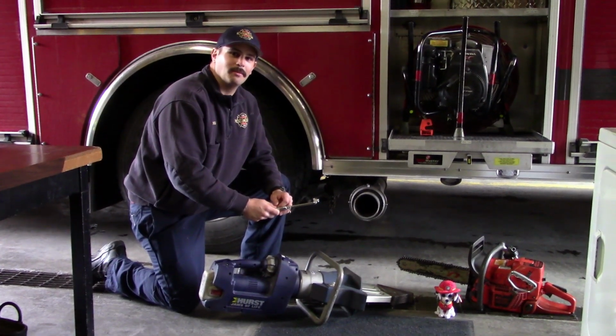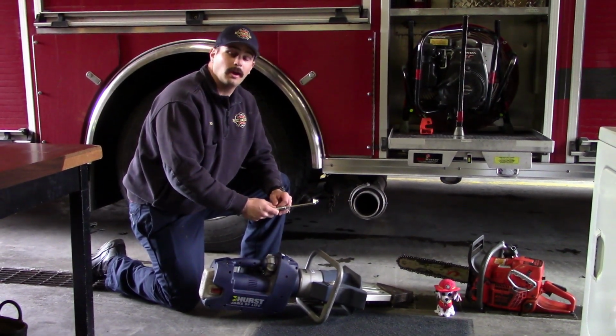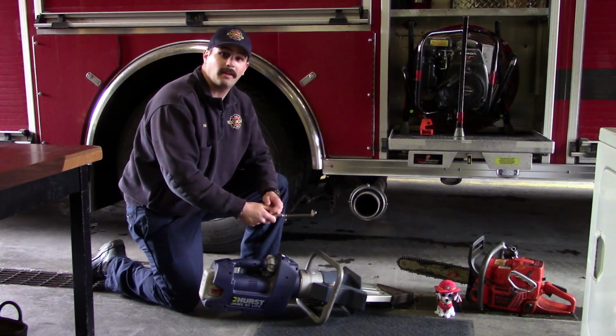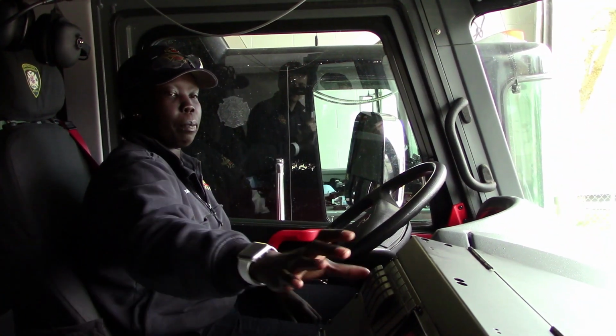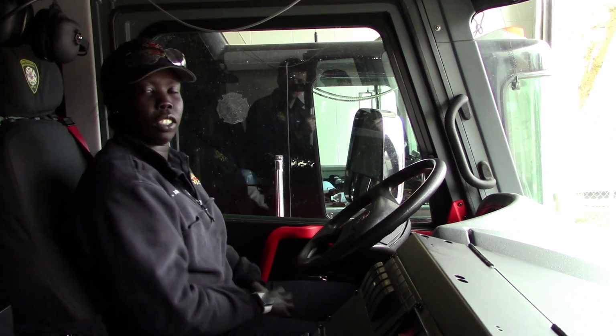Hi neighbors, my job is to check the tools and make sure they're all working and ready for us to use. I also check all the air in the tires to make sure that we have enough because we don't want to have an accident and safety is always the most important thing. Hey guys, my job as a driver is to flip on the pump switch in order to get water to the pumps. Let's head back to the pump panel.